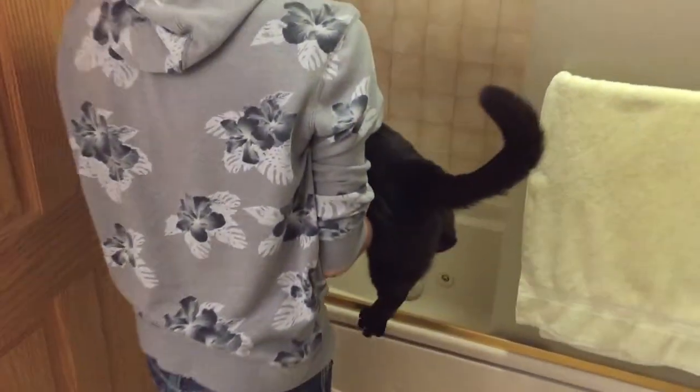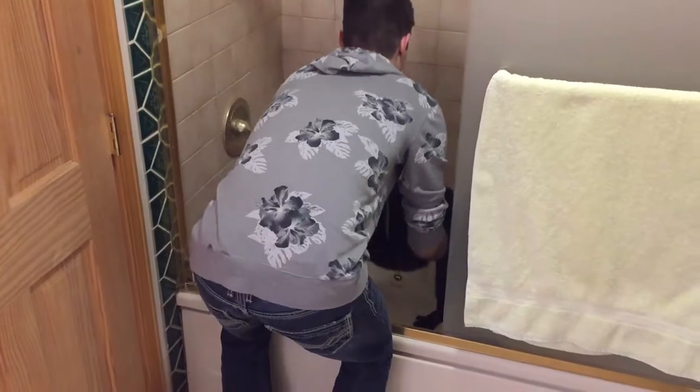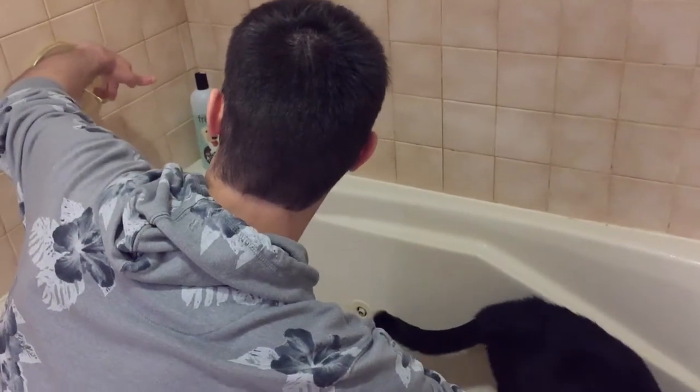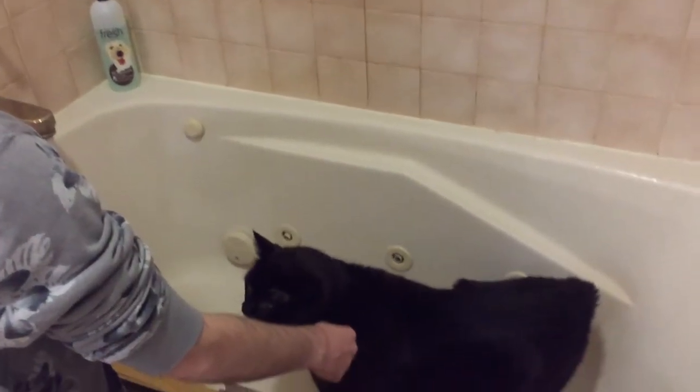Now, give your cat some catnip. Your cat will cooperate much better if he's high. Now that your cat's good and high, place him in the tub. Make sure the water is a nice temperature for your cat. You don't want it too hot or too cold, because your cat certainly will not like it.